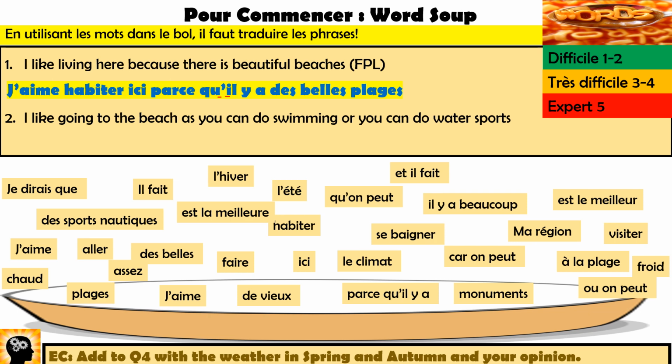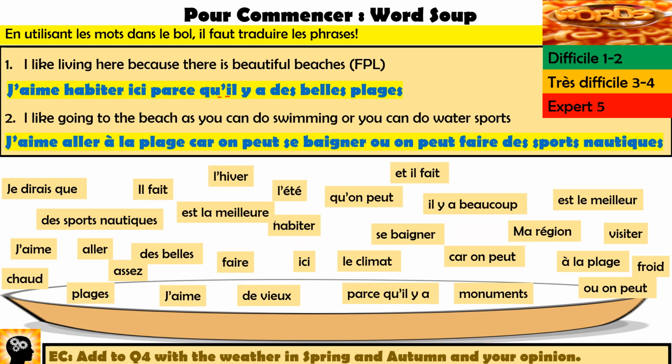Alors, donc, la deuxième. I like going to the beach. As you can do swimming or you can do water sports. It sounds weird in English, but this is how you say it in French. Donc, on a j'aime aller à la plage car on peut se baigner et on peut faire des sports nautiques. This phrase always comes up on exams. Sport nautique or water sports. You've got to know it. All right, first two down.